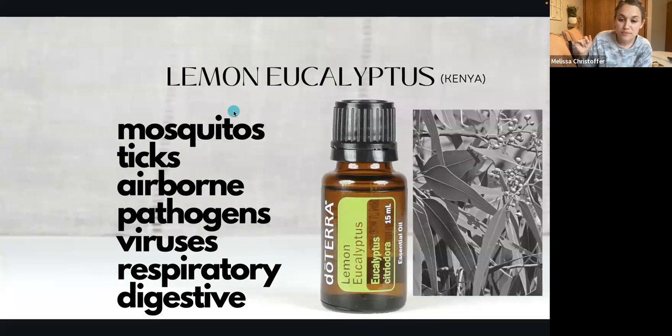So lemon eucalyptus, when I smell it, it smells like bug spray to me, like in a good way, not like the icky bug spray. It's created this pathway in my brain because it's what we use for bug spray. And when doTERRA brought this out, they had mentioned some research that this is the most studied essential oil for mosquitoes because in parts of Africa, well, obviously we source this out of Kenya.